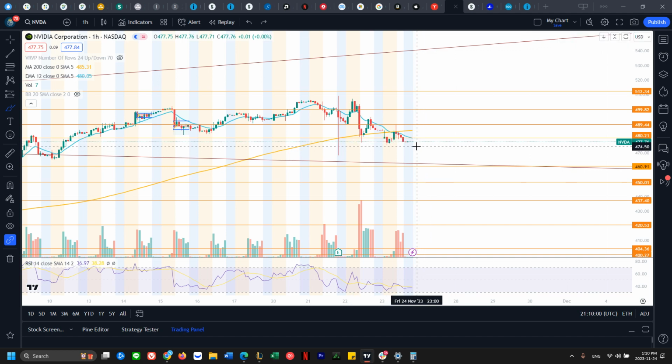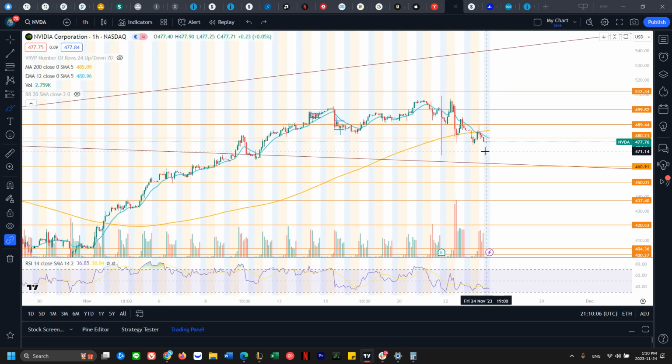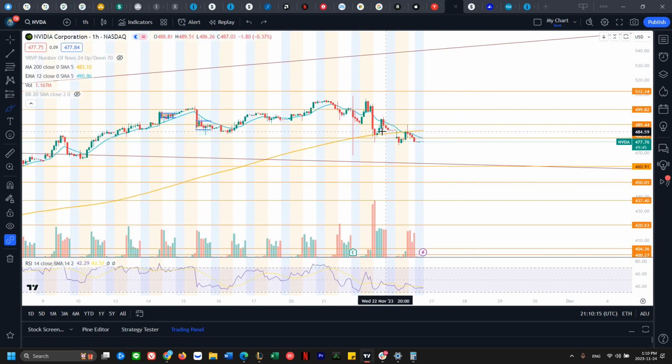Yeah, so Nvidia is showing slight signs of weakness compared to QQQ itself. You can see as well, no signs of hourly downtrend confirmed from here to here until its earnings reaction. All you had to do was wait for the big enough drop. And on that pivot, you can try to short here.